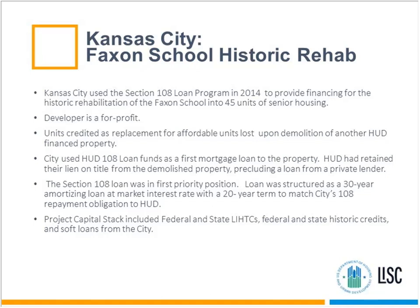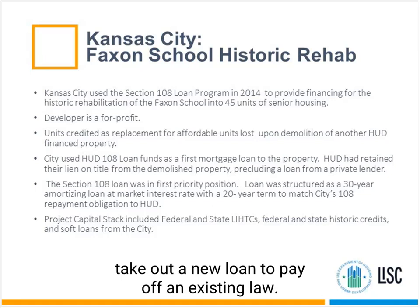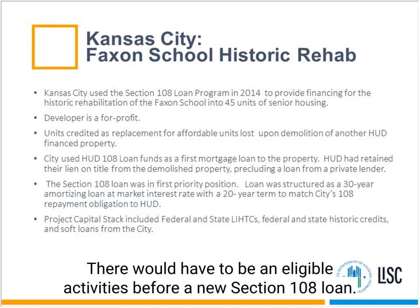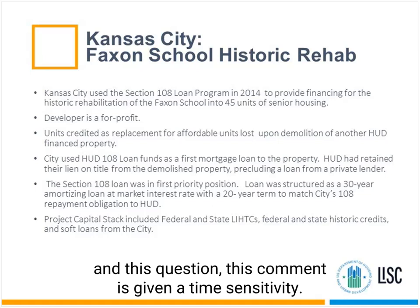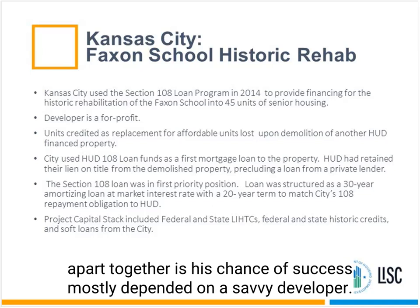It says, and this is actually from HUD, HUD does allow for refinancing Section 108 loans, but borrowers cannot simply take out a new loan to pay off an existing loan. There will have to be an eligible activity before a new Section 108 loan could be used. And this comment is, given the time sensitivity, I really wondered what percent of attempted projects relying on Section 108 fall apart together. Is the chance of success mostly dependent on a savvy developer?